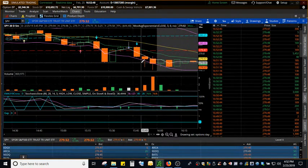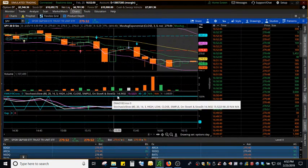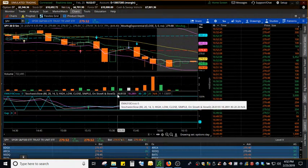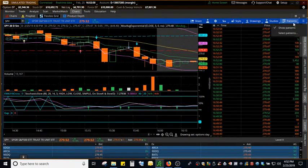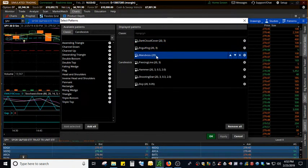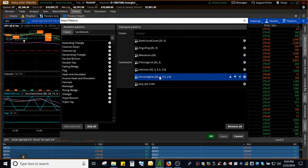Not a home run, but I don't look for home runs. I just want a nice little profit, a nice little base hit. Occasionally I get a double, and I'll be happy. You see some of the candles I look for: dark cloud cover, engulfing, Marubozu, but I don't put that much emphasis on those. Piercing line, hammer, shooting star, and doji.